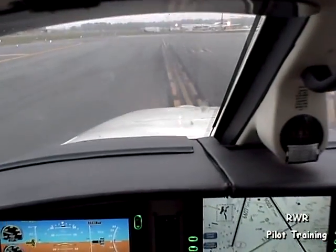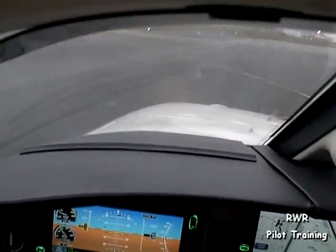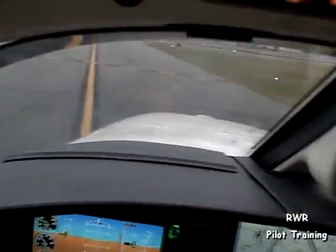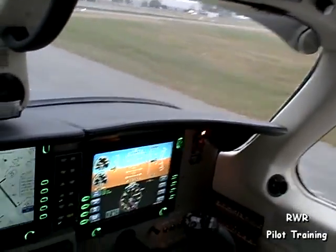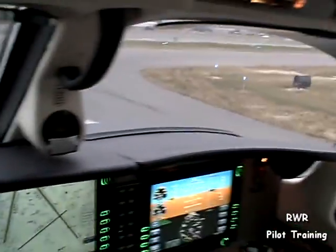Tower, 410 Sierra Tango is clear of 20 and all runways. Sierra Tango, thank you. Contact ground point 9er. So long, thanks. Ground, 410 Sierra Tango is taxiing Kilo to Millionaire, request taxi Kilo to Millionaire. Thank you, taxi to parking. Let me know when you're clear of the taxiways. Wilco, thanks. Taxi to park, 410 Sierra Tango.